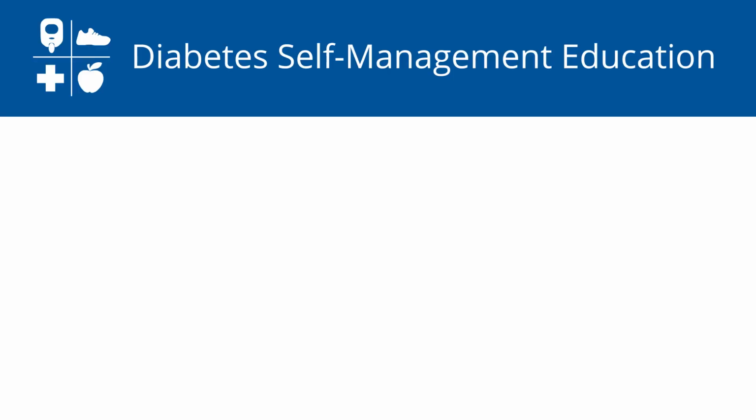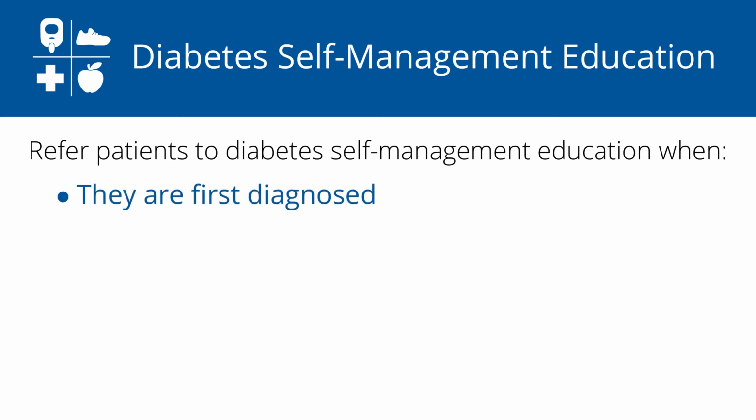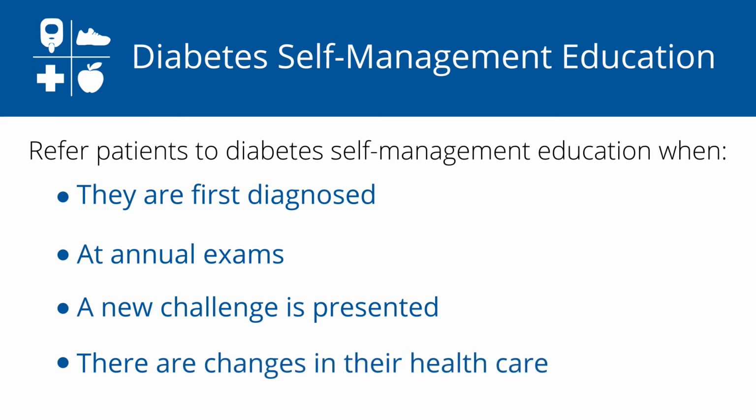The American Association of Diabetes Educators recommend 4 critical times to refer patients to diabetes self-management education. These times are when patients are first diagnosed with diabetes, at annual exams or yearly check-ins, when a new challenge is presented, either related to their diabetes or in the patient's day-to-day life, and when there are changes in a patient's healthcare, such as a new physician, insurance plan, a new living space, or age-related health issues.